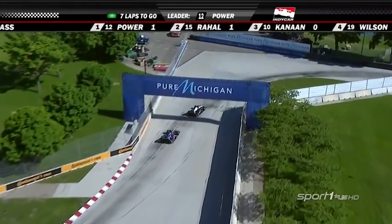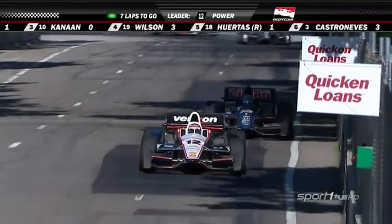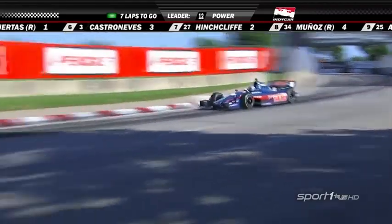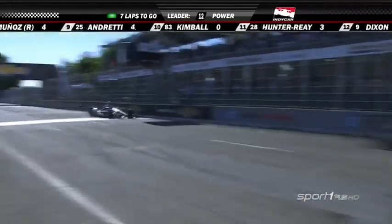See, Will is so good at getting everything out of the car, especially in times like this. He's the guy that everybody knows will find more in qualifying and get an extra 2 or 3 tenths out of the car. Can he continue to do this for the next 7 laps is the question. Both of these drivers tapped the wall yesterday in the afternoon practice. They found the limit. They both know. You got to go as hard as you can, but not too far.